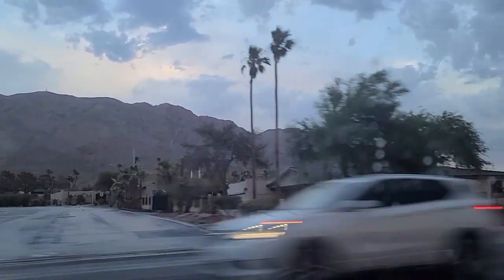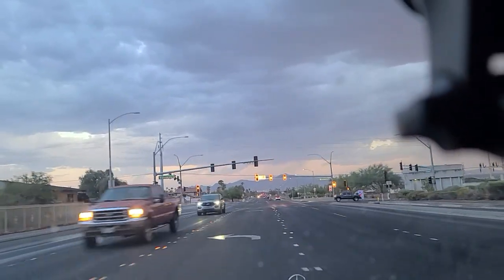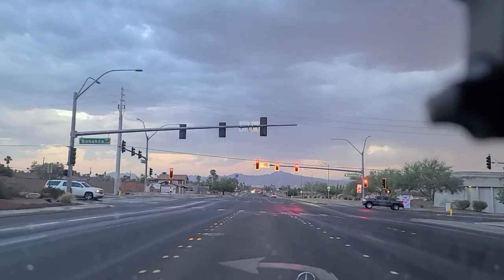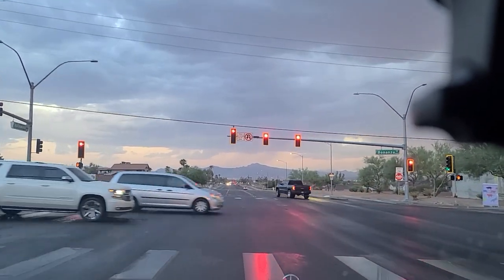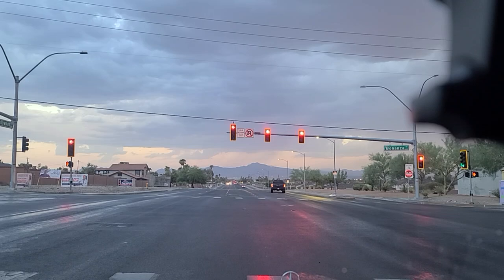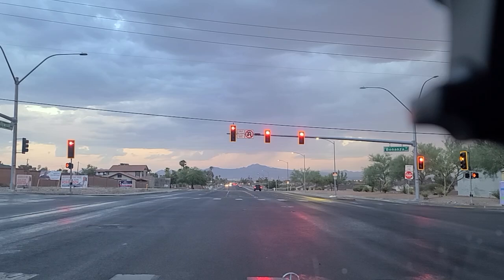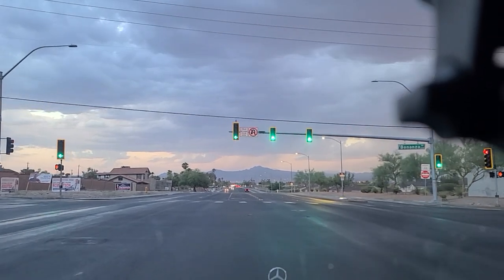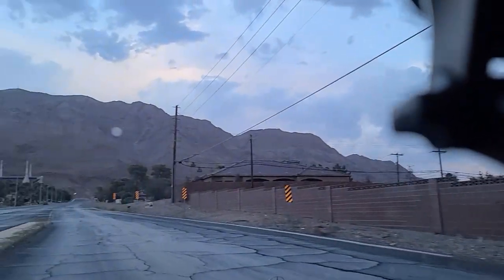And the rain seems to have stopped for the moment. We're going to come up here to Bonanza and make a left on Bonanza Road. Just very light drizzling out there right now. Actually the car says now it's 95 degrees Fahrenheit. It has been in excess of 100 degrees until 11 p.m. lately. So being under 100 here at sunset, that's a pretty good accomplishment.